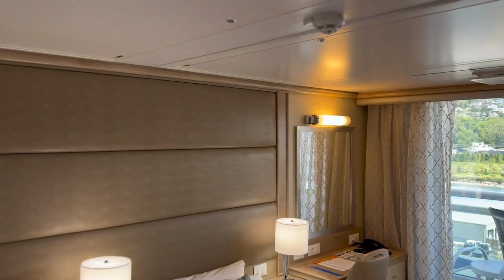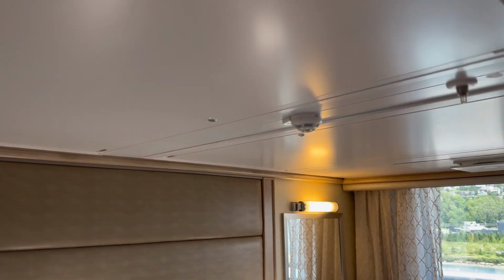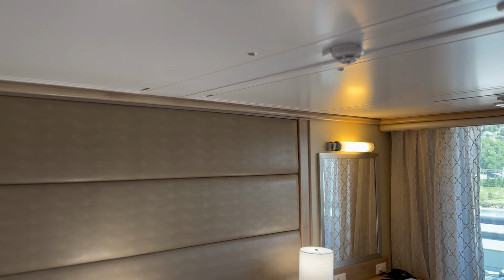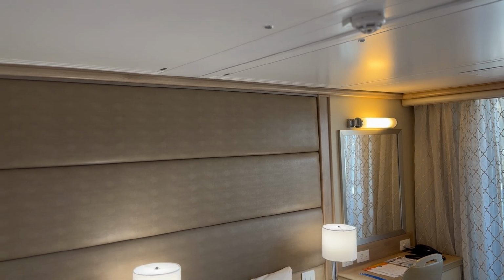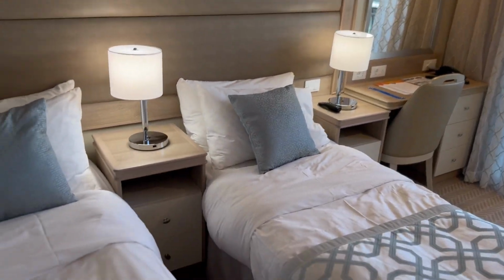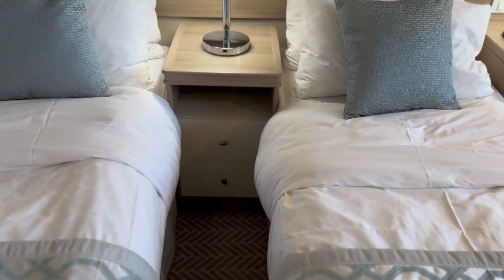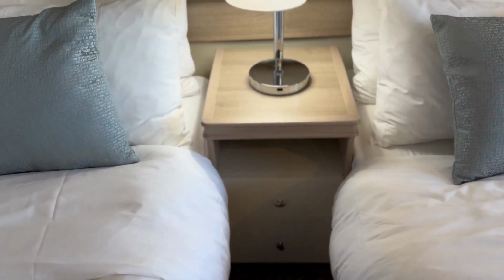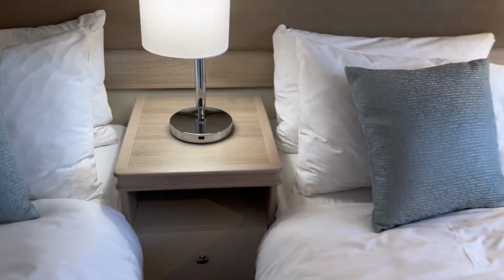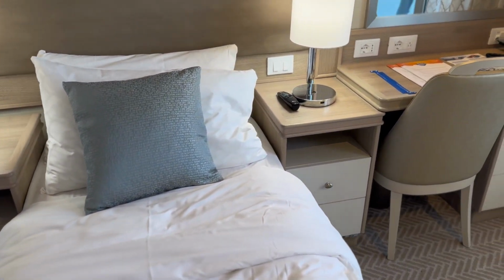And then for cabins like ours that sleeps up to 4, these are your bunk beds that will drop down from the ceiling. The cabin steward will make up the room this evening with the bunk beds so that the girls will have a place to sleep. It's a very cozy room. There is a nightstand here in the middle with 2 drawers. Just of note, there is one USB port there in the base of the lamp so that you can charge your devices by the bedside.